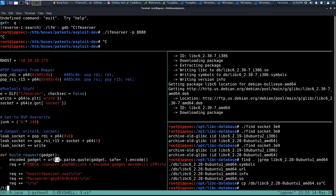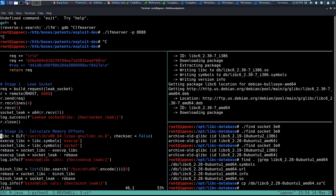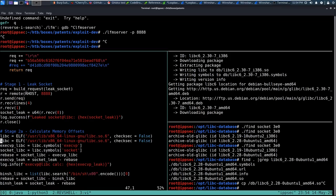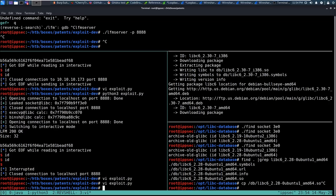So where's libc? When I was trying to organize it, that's why I wanted to put libc at the top, but it's fine right here. So this will be opt libc-database db that. So now when we run it, it should pull all the offsets from the database we have.